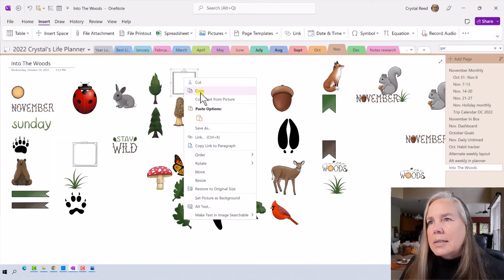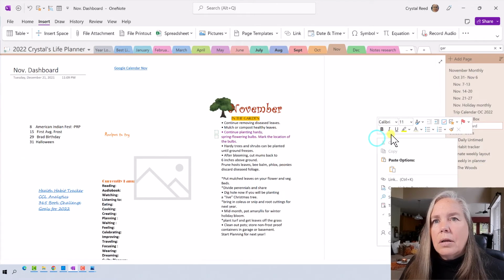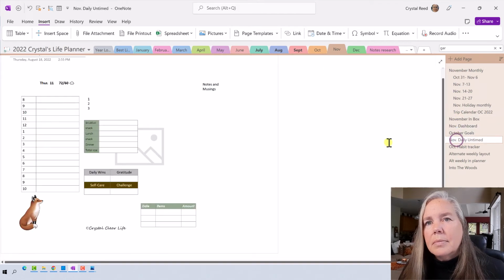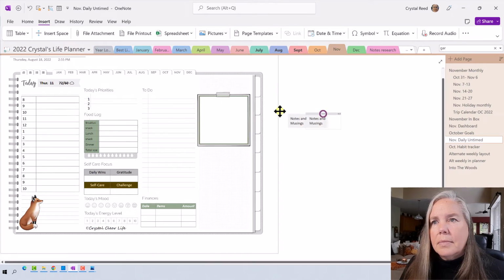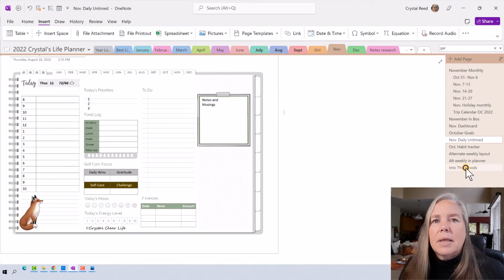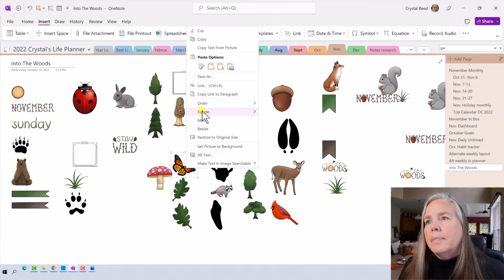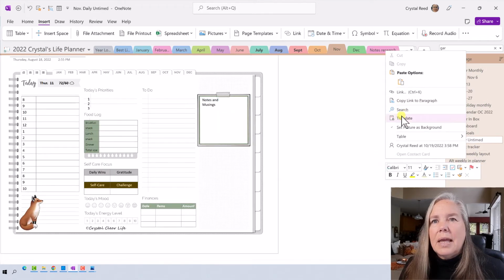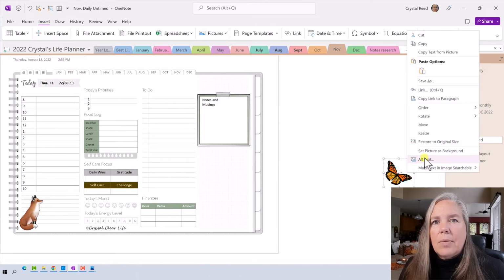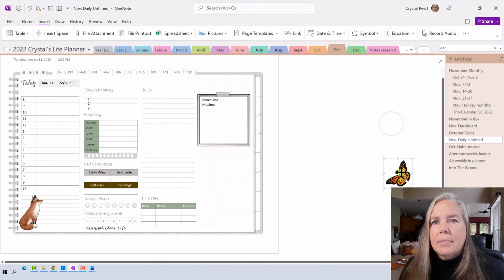Okay, and we've got this cute box here, which we can put for our, oops, wrong page. For our notes and musings, we can make it bigger. So it fits on there, and then put this on top. All right, now let's find something else to put there. Maybe the butterfly. I did still see butterflies out and about, which makes me happy. And we'll paste him on the side. And let's say I want him going the other way, so we will rotate him this way. Make him a little smaller. There we go.